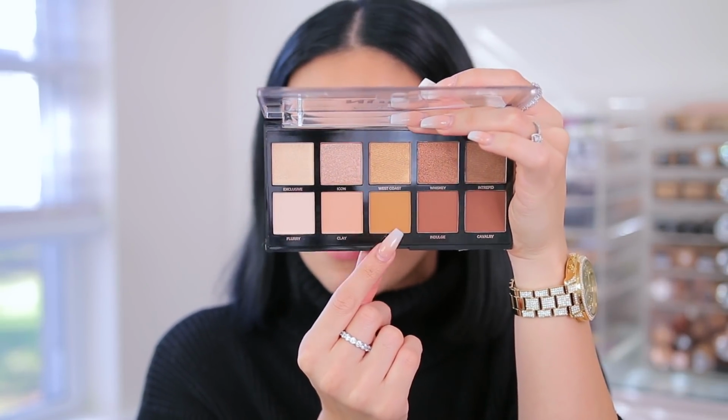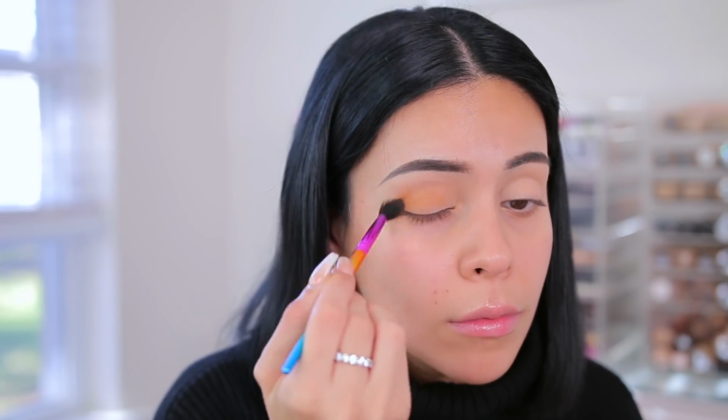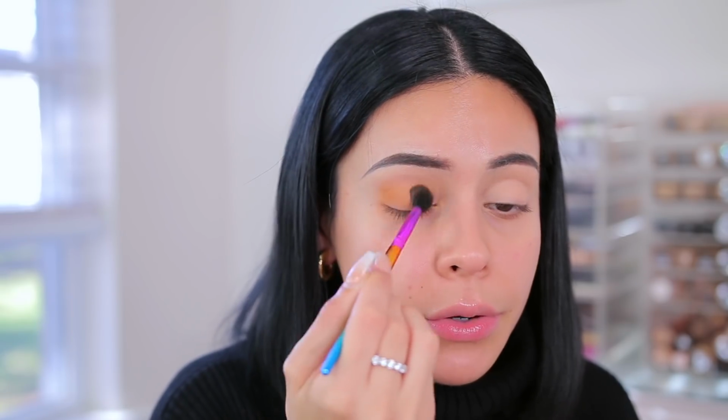So today I'm gonna use this palette. I'm gonna start off with this color right here. This one is called Tart and I'm going to apply that right in my crease. Outer crease, lid, pretty much everywhere. Ooh, that's a nice color.